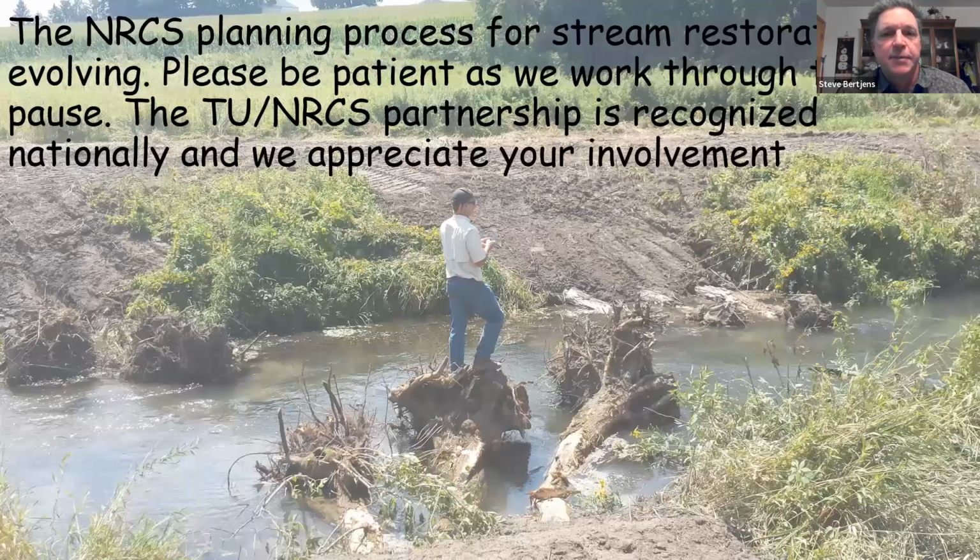And this is, I think, my last slide, me standing on those log deflectors in Bora Creek. I'll just finish by saying the planning process for stream restoration from an NRCS perspective is evolving. We're going to ask your patience with us because we might not be able to get projects done at the speed we did before, but we're learning. And I want to finish with the fact that the Trout Unlimited NRCS partnership is recognized nationally, and there have been numerous awards granted for that. I just want to say we appreciate that.